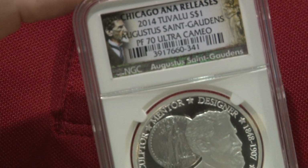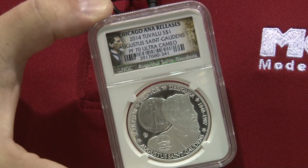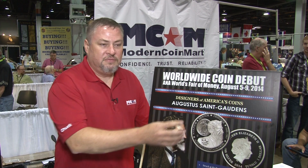There's actually two different surfaces to this coin, actually three different. You have the shiny mirror background or the field, and then you have the semi-frosted coin, and then you have the fully frosted effigy of Saint-Gaudens. So that's another unique thing about this coin.